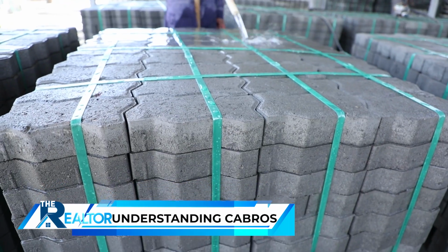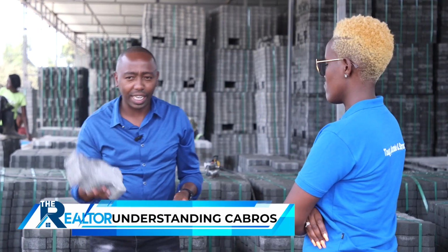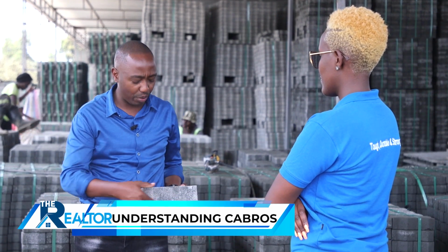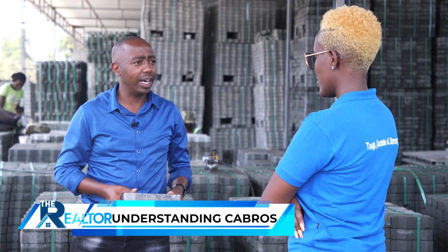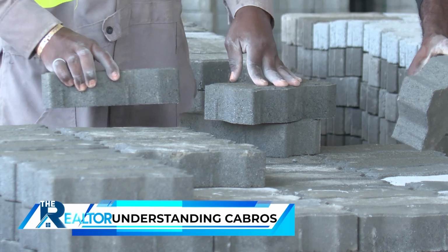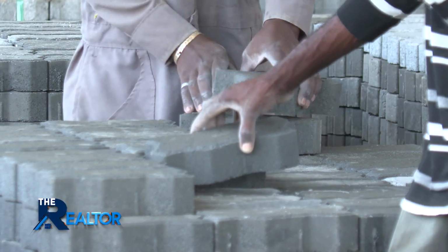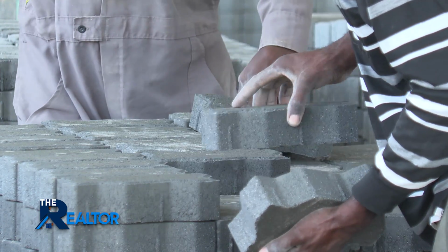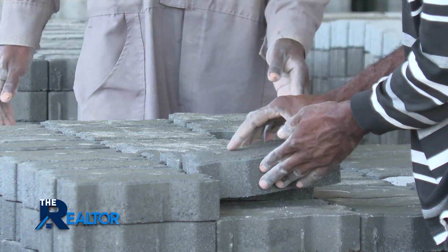I want to have one of these. Let me have this one. This is exactly what we have. And when we talk about thickness, we're talking about from here to here? Yes. So this one is called uni or zigzag. This is a very common paving solution. Like I was saying, you will find it in petrol stations, in people's homes and whatnot.